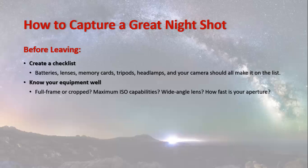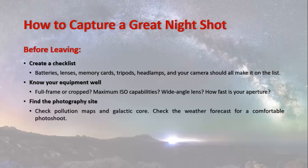Know your equipment. Now, on your camera, is it a full frame or is it a crop sensor? What ISOs are you going to use? What's the angle of your lens? Is it a 24? Is it a 12? And how fast is your aperture and where are you going to set it? Get that all figured out before you leave. And lastly, where are you going to go?